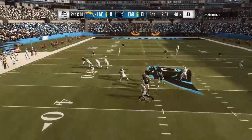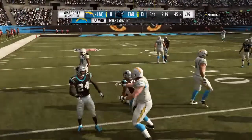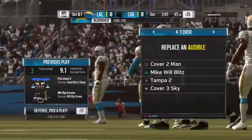Now a 2nd down throw for Rivers. Now they go screen. It's complete. And he'll be brought down at the 45-yard line. And give him 3 on the screen. He couldn't break free, and it's 3rd down.